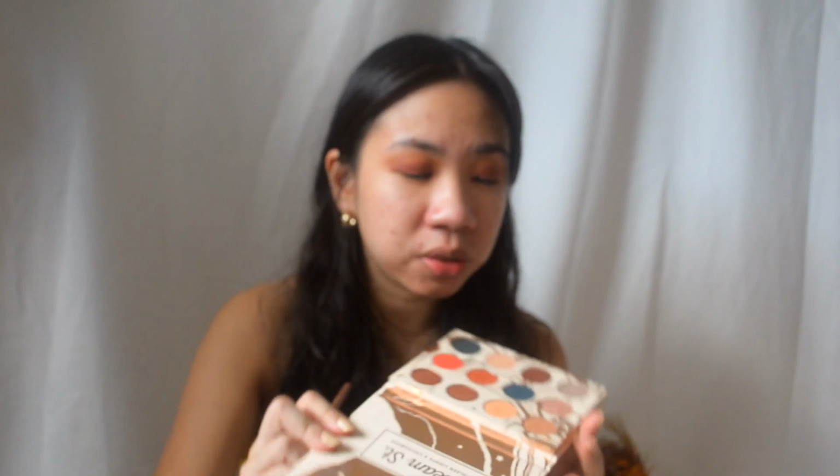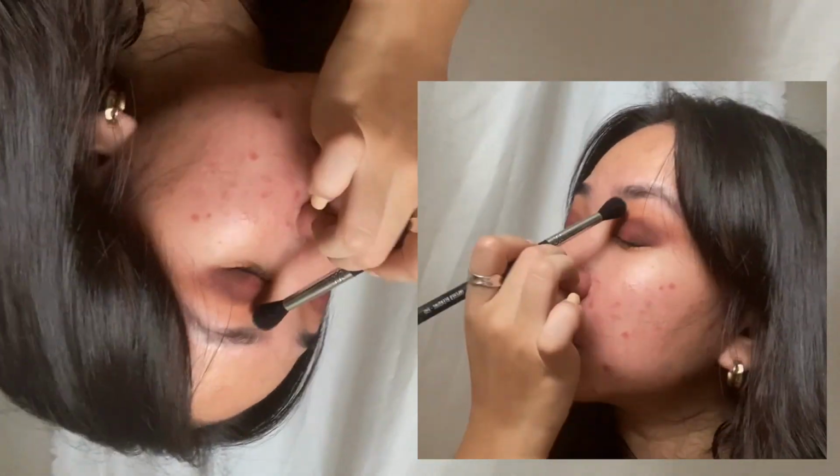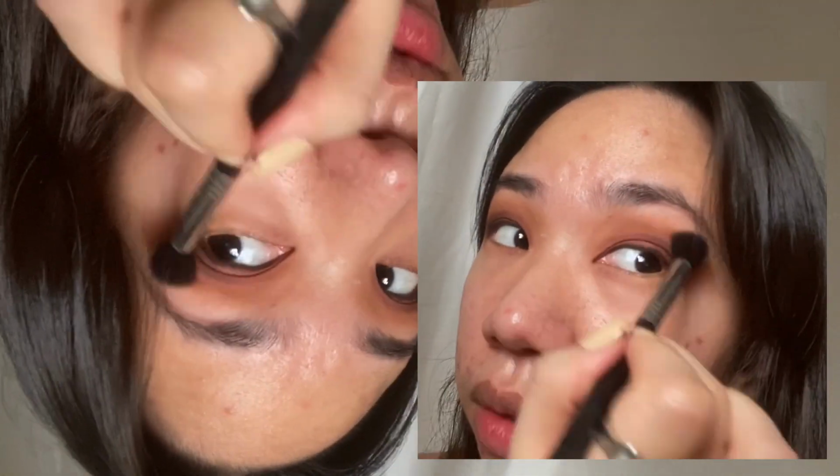After blending everything, I just want to add more definition on the corner of my eyes. I'm just using this darker brown red tone shade called Mini. And then we are just going to do blending again. Just make sure everything is blended and your eyeshadow will be perfect.